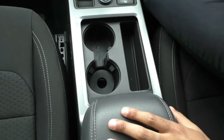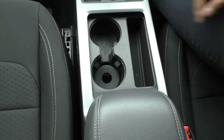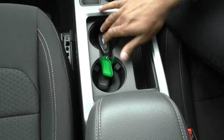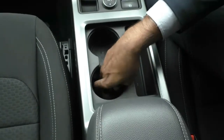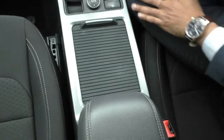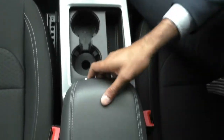Now, there is a little symbol in that cup holder with a key. So say for example, if the battery in your key actually dies, just put it in your cup holder and you will still be able to start the car, so it will detect that your key is in there. Also got a little rubber insert for the other one if you needed the extra height on a cup. Now they all close away quite neatly as well if you wanted to hide anything in there.